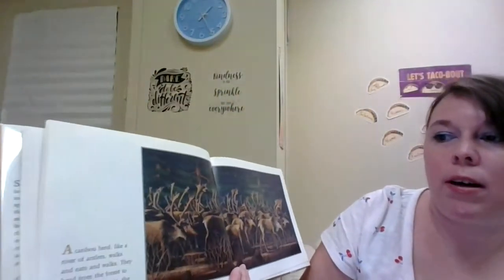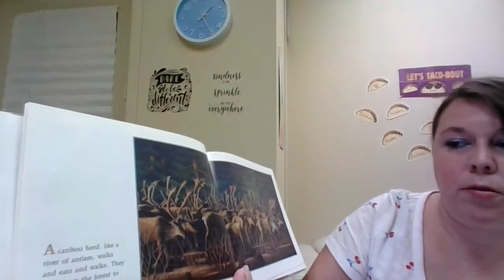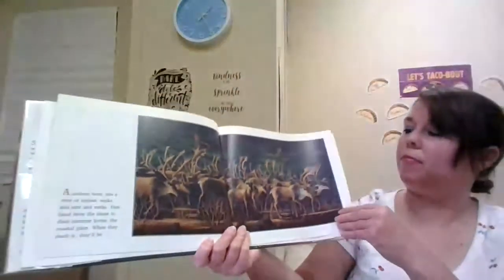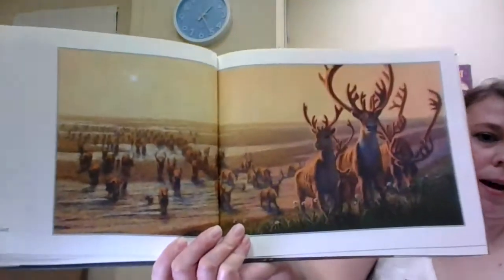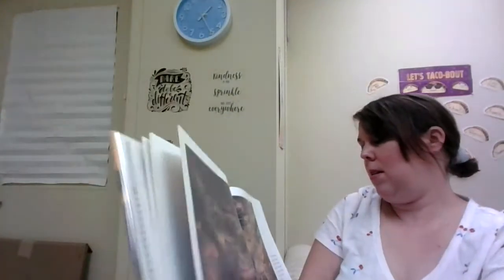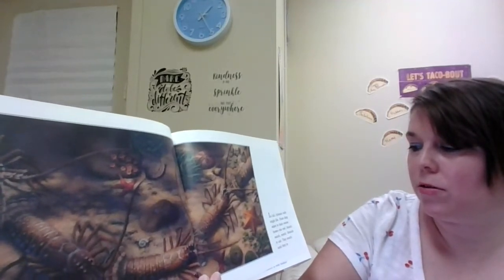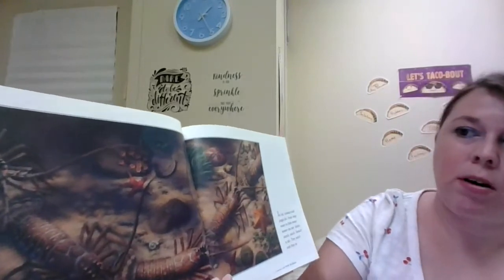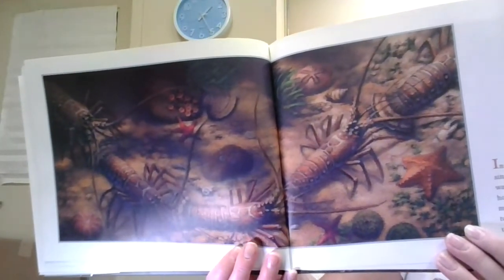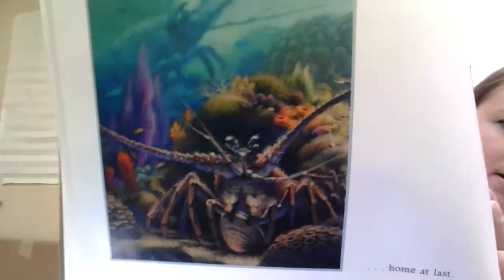A caribou herd, like a river of antlers, walks and eats and walks. They head from the forest to their summer home, the coastal plain. When they reach it, they will be home at last. In fall, lobsters walk single file from deep water to their winter home, the reef. March, march, march, tentacle to tail. Look at that, they walk in a line, like a big long lineup. They walk until they're home at last. Doesn't that look like a beautiful home?